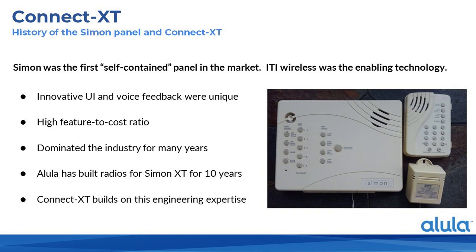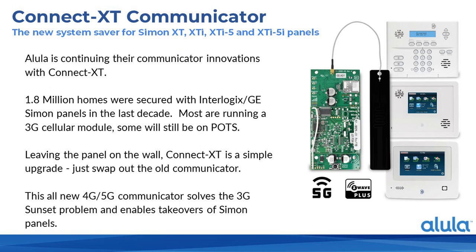We understand the space, and we're really building on that engineering expertise in designing this new product that we're going to talk about today, which is the Connect XT. Well, that's a great transition. As you mentioned, the deep bench of experience that we had of engineers and familiarity with the Simon panel put us in a perfect position to design the solution that would help prolong the lifespan of those Simons well into the future and past this current cellular sunset. So ultimately, this is what we came up with. Paul, tell us about the Connect XT.